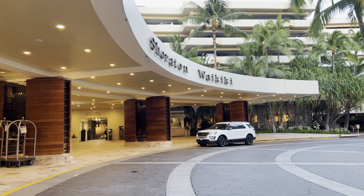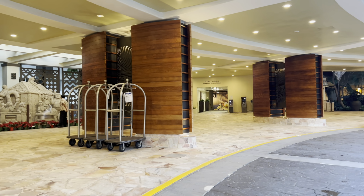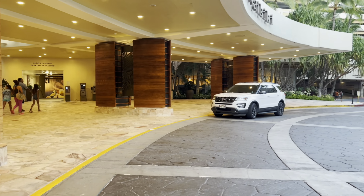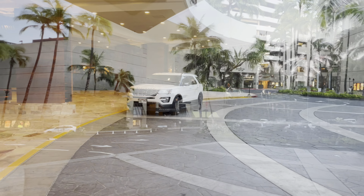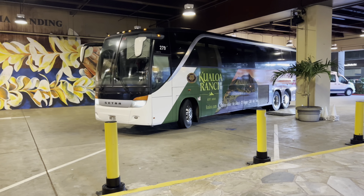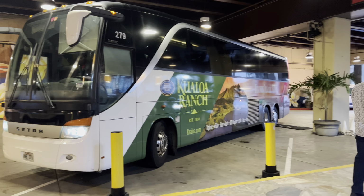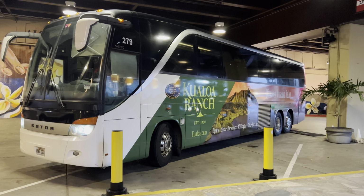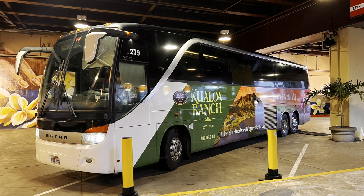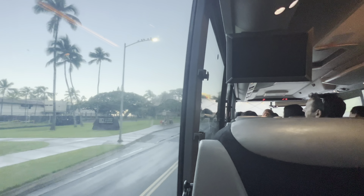Hello everyone, this is the third day in Waikiki and right now I'm in front of Sheraton because today is Dinosaur Day. I know it sounds really funny, but we are here to get our bus for Kualoa Ranch. This ranch is famous for its majestic natural beauty and of course famous for the Jurassic Park shooting location, and apart from Jurassic Park, Jumanji and many more movies.